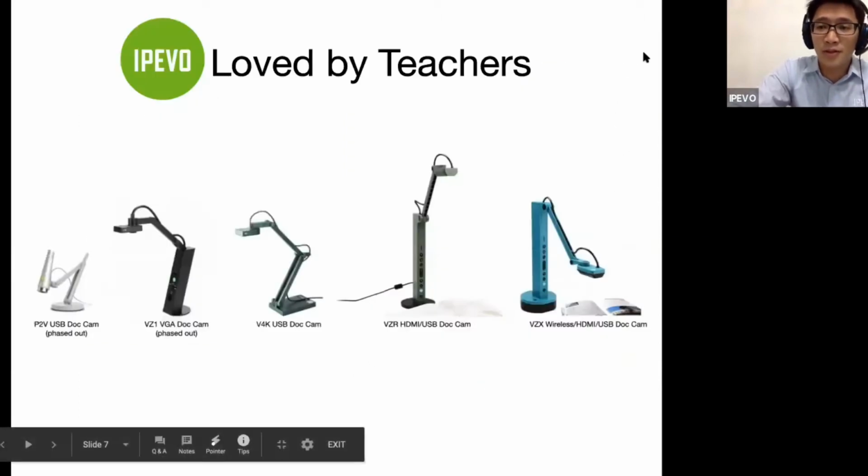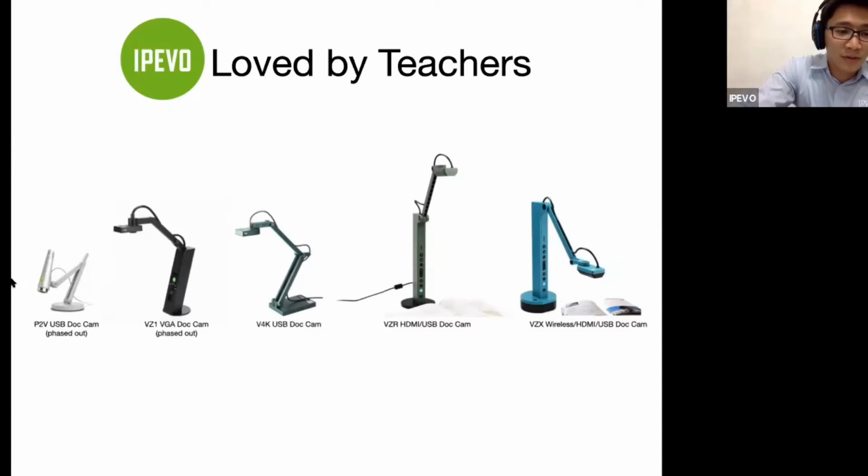And the following are really widely popular models loved by our teachers and educators out there. Starting from the earliest model, the P2V USB document camera. It's the one that looks kind of like Pixar's lamp. It's one of the most widely popular models out there. Later on, we had the VZ1. And currently, as you can see, these 3 models right here, V4K, VCR, as well as VZX, are the ones that we're selling on the market right now. V4K is a USB document camera, so you can simply plug it into your laptop or desktop, plug and play.